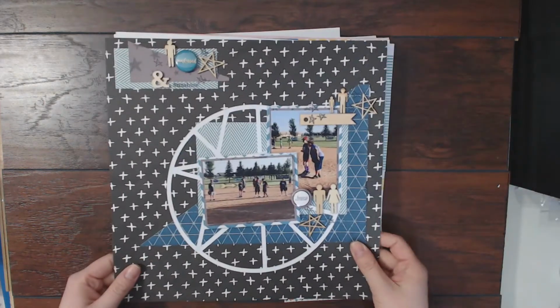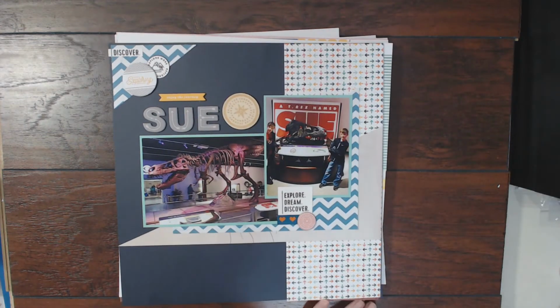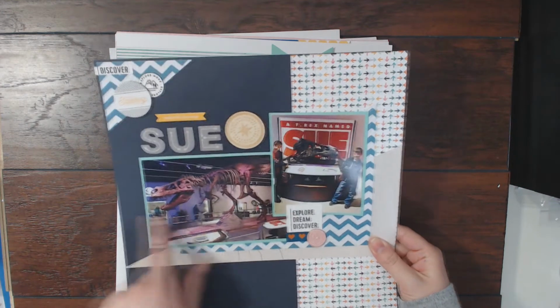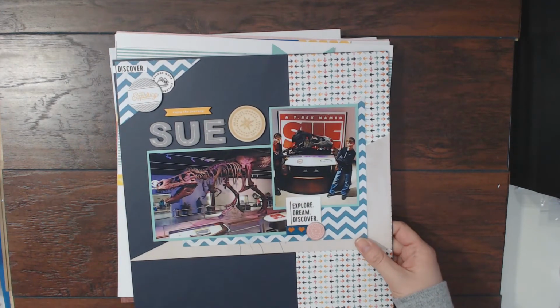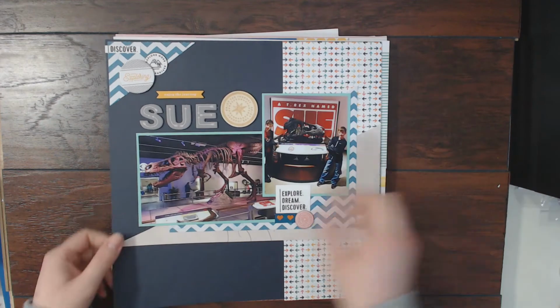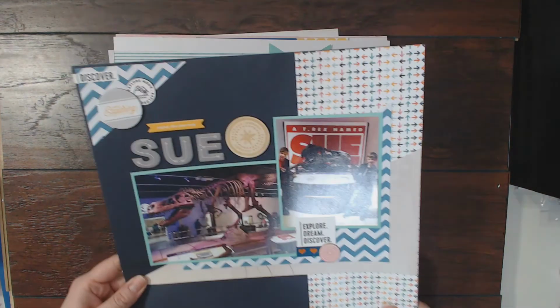I am a lot happier with this layout. I really love this one a lot better, but this one still worked. And I'm glad that I was able to scrapbook this memory. It's just called Enjoy the Journey. So we went to a museum in Boise, and the dinosaur named Sue, which had come to our city first, was in Boise, and so the boys thought that was super cool and they wanted to pose with her. So that is the layout I made for the Crafty Maven Getaway.